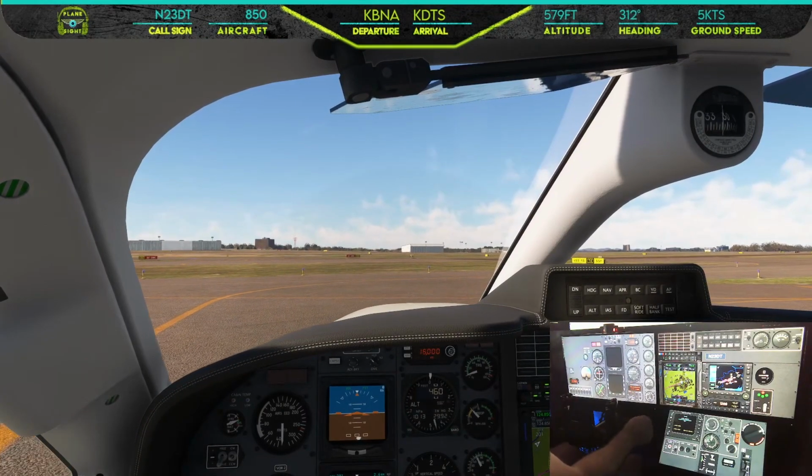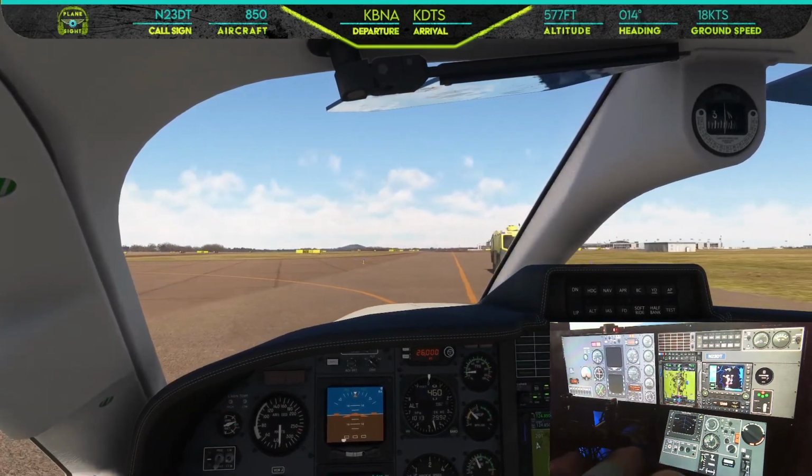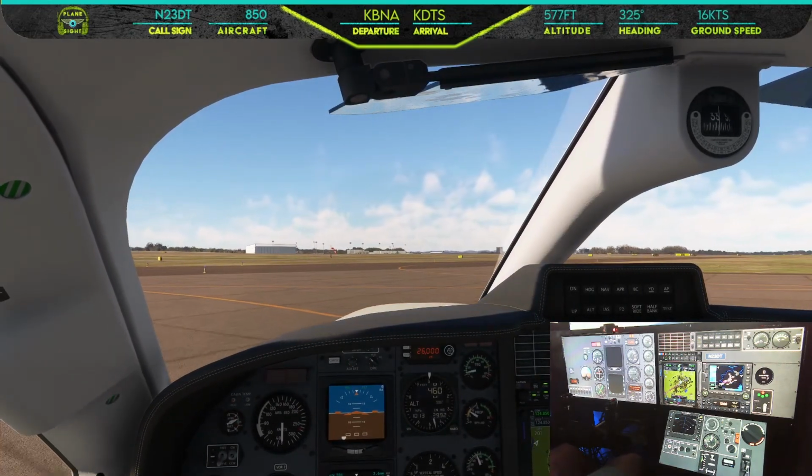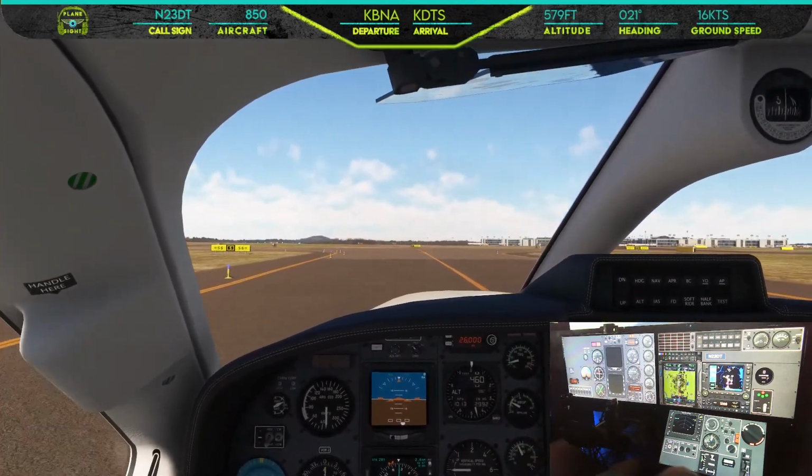We're going up to 26,000, which is what we were planning on cruising at. Hey, what's up, buddy? Come on out. We'll take a left here. Since we had engine problems, we'll go ahead and take all of the runway. We'll use up all available runway.